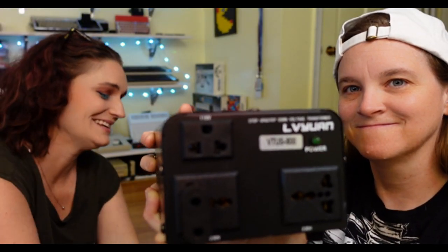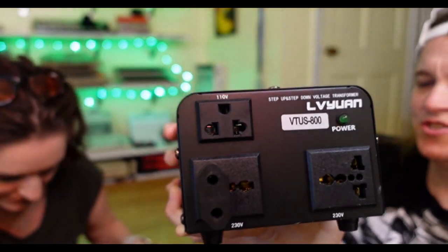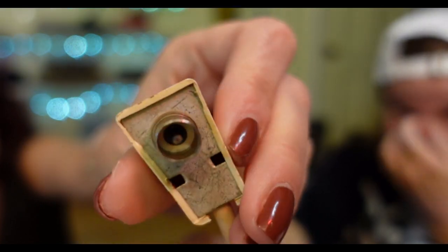So here, I bought a transformer. More than meets the eye. Autobots, wage their battle to destroy the evil forces of 220 volts. The next problem we had, and this is an ongoing problem, is how you plug it into the TV. Oh crap, wait, here. There we go. Whoops. Yeah. So, we're like, eh.